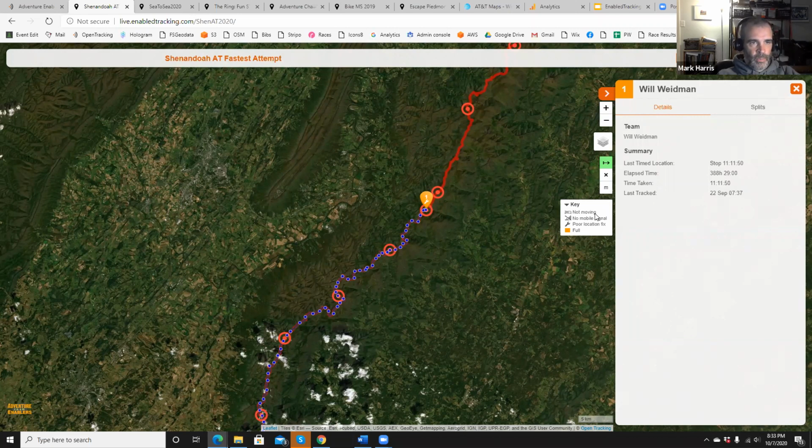We do a detection if our tracker stops moving, and we know we're still getting signal from it. We know there's nothing wrong with it, but they're not moving. We put a little sleeping person next to it. This is so people don't freak out and say, why is my tracker not moving? Why is my husband not going his usual 20K on his bike?